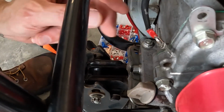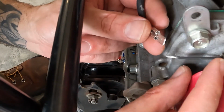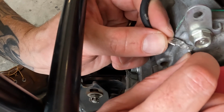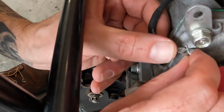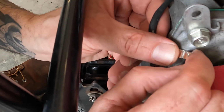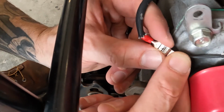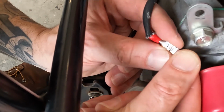Okay, this one I will have to solder, but I'll get it ready in the meantime. There, we get it through there. We fold it back a little bit so it doesn't pull immediately back out, and that's where I'll solder it.